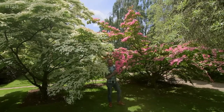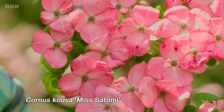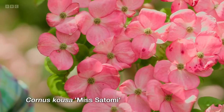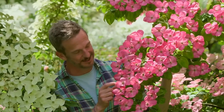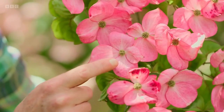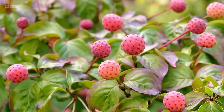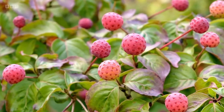Look at this absolute beauty. This is Cornus kousa Miss Thame, and it's the pinkest of all the Cornus. Now, like its brethren, it comes from Asia and it's a deciduous shrub. Now, looking in a bit more detail on the flowers, you can see in the centre here these clustered blooms. As you move into autumn, they become pendulous fruits which hang off the plant, and they look like a raspberry that's been inflated. Really extraordinary look, and a beautiful plant in many seasons.